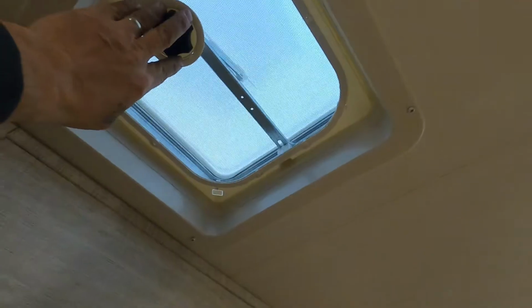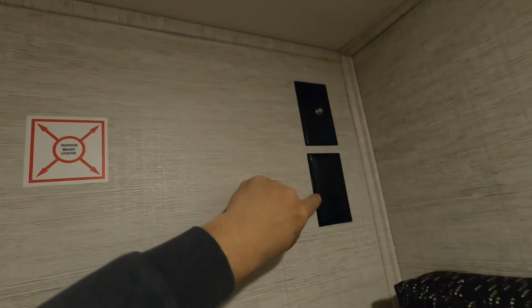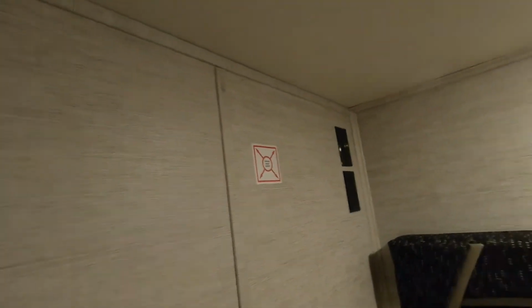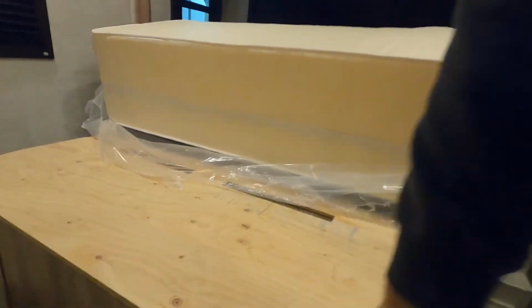You also have a hand crank open vent back here, also prepped for TV, cable and satellite in 110. Your lighting up here, touch it once, blue light, hold it in, white light. You have a little bit of storage underneath the bed here. 110 over here next to the closet.